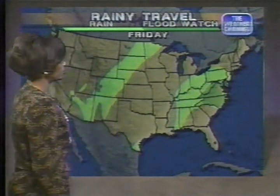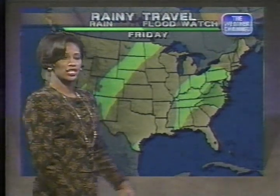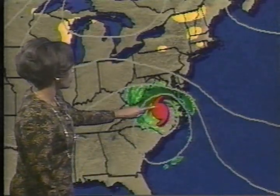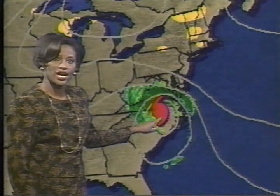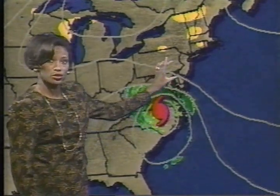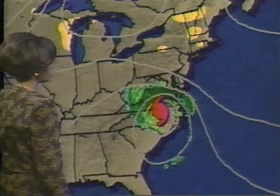So we'll keep you posted as the heavy rains and additional 6 to 10 inches are possible as Fran has already moved onshore now. Now it is about 25 miles north-northwest of Raleigh and Durham, and we think it will continue to move north as we go through time.